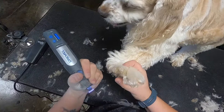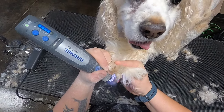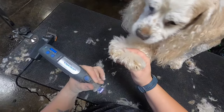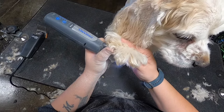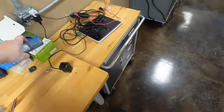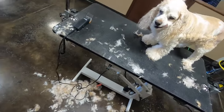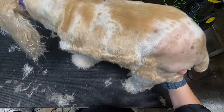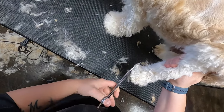Always have to wear a mask when you are using a Dremel. If you are breathing this in and you are purposely not wearing a mask when using a Dremel, you are crazy. You are crazy to be breathing all that in. Okay, so now I'm gonna trim these back feet.